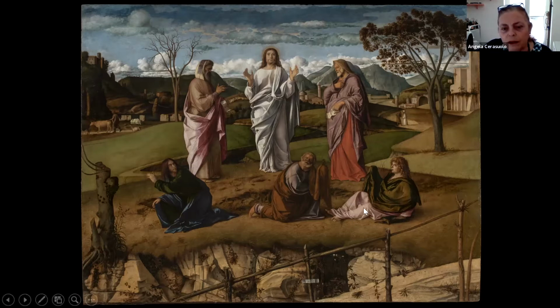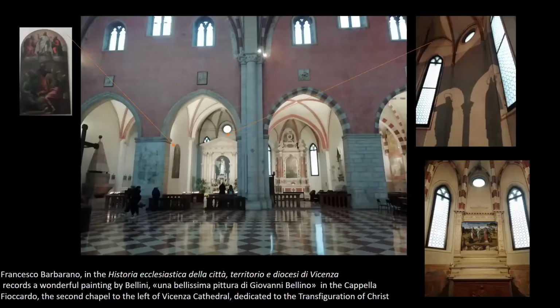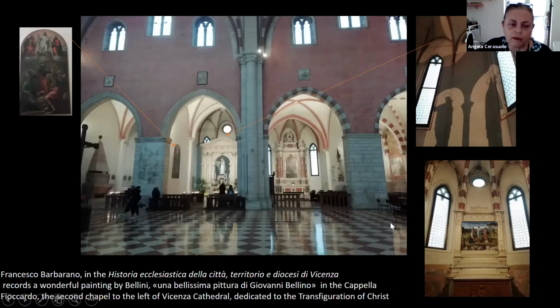Let's go to the beginning. The earliest news we have about it we know from Francesco Barbarano in the Storia Ecclesiastica della Città di Vicenza, about what is believed to be the most probable provenance of the painting.